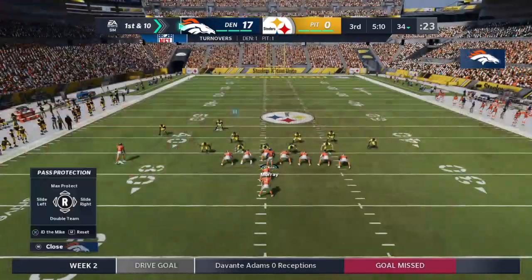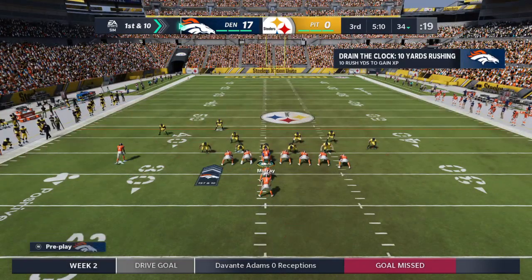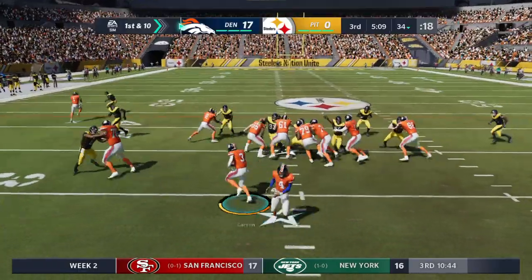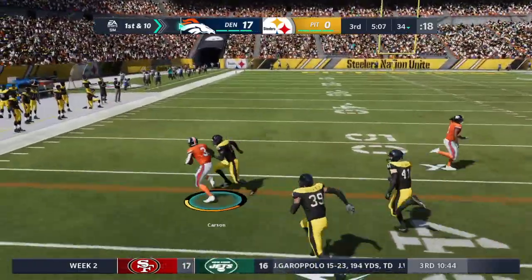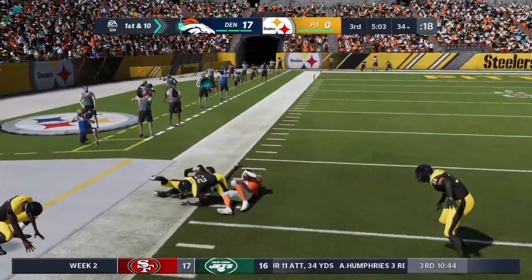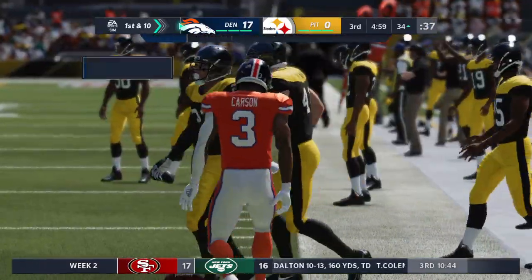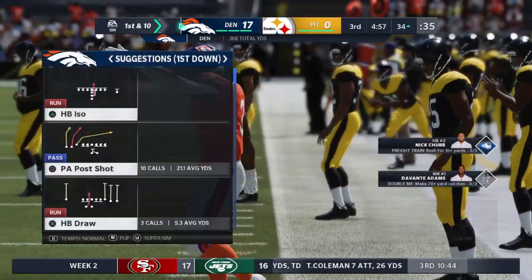Now following the field goal, what can this offense do? We're about to find out. They'll start out on the ground with Carson. And he's going to get this all the way down inside the 35. That one good for 33 and a first.